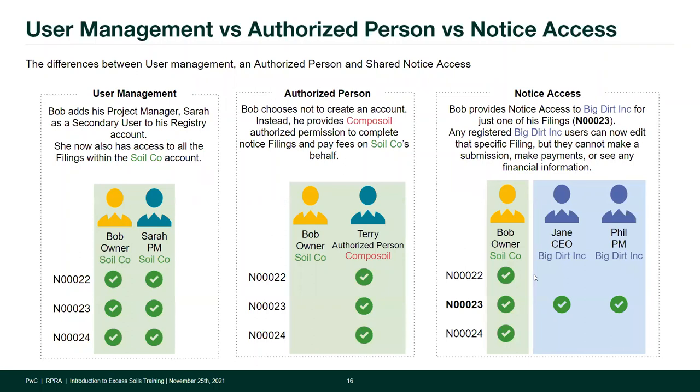Okay, so before we dive into the demo, I've got just a couple of slides here about the options that are available to you in order to share that workload of completing a notice. And you can share this with another person or another company. So firstly, as a baseline, it is important to note that there is no requirement to share your filing with any other party, and a user can totally create and complete that filing independently if they choose to. However, on this slide, I've built out a few scenarios just to explain those options that are available to you.